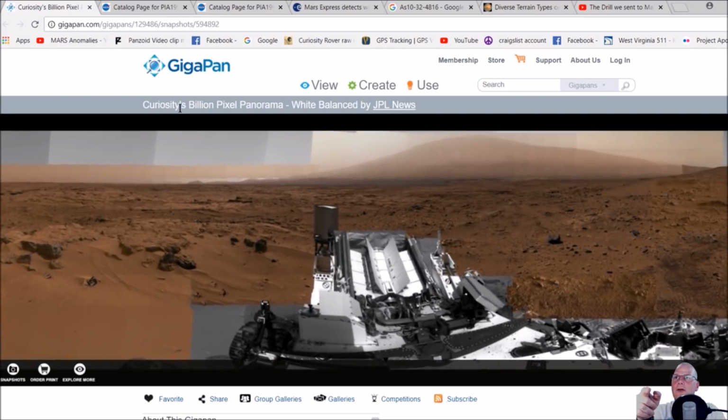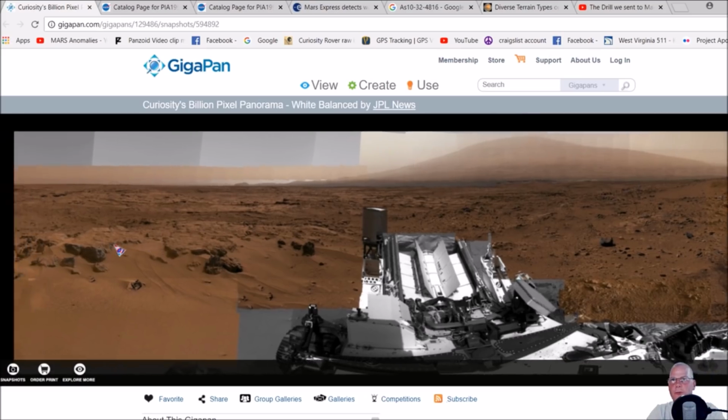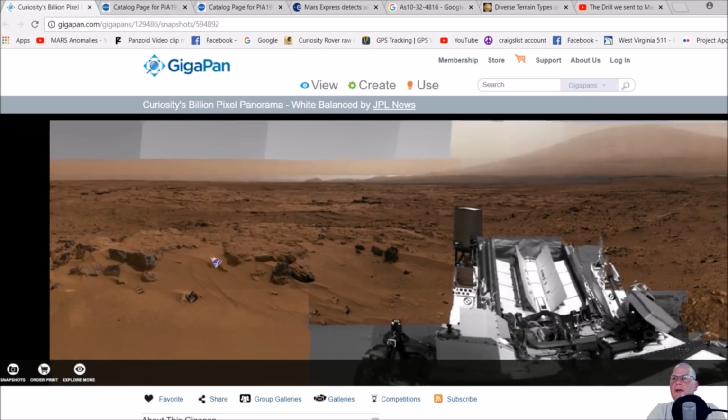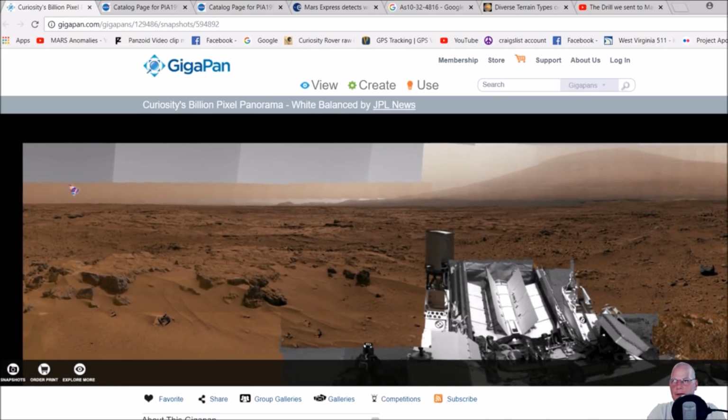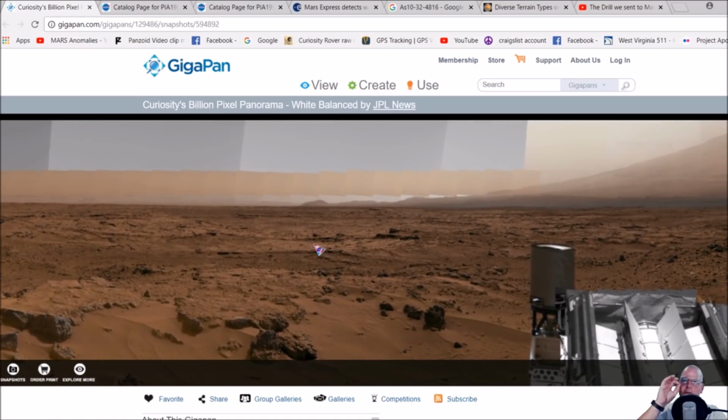You can see right here, Curiosity's billion pixel panorama, white balanced by JPL News. Now, I'm not sure if that's the person's username or actual JPL News. Really doesn't matter. Credit goes to them for doing this, and I appreciate them doing the work and stitching these things together. If you guys are not familiar with this area, this is called Rocknest. Now, Rocknest has some crazy things in it. You guys got to just go over this little by little by little.